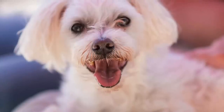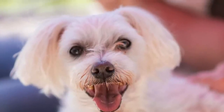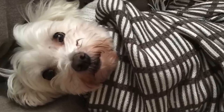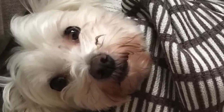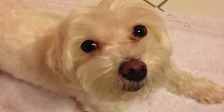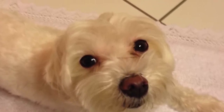Toby is a little dog, little dog, little dog. Toby is a little dog. His fur is fluffy and white. And everywhere that Misty went, everywhere that Misty went, Toby was sure to go.